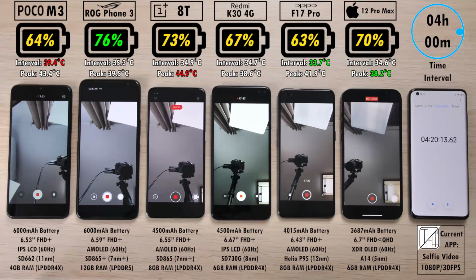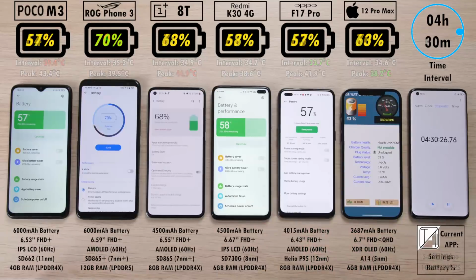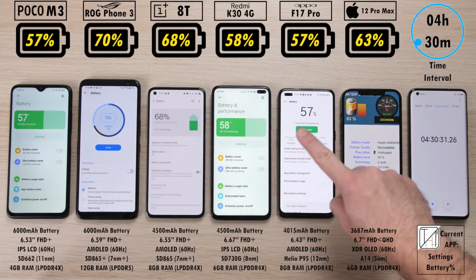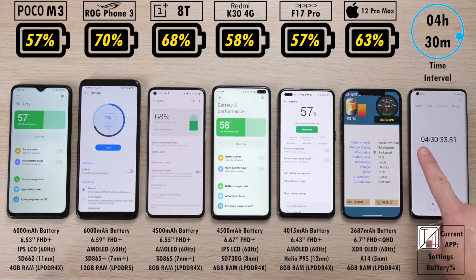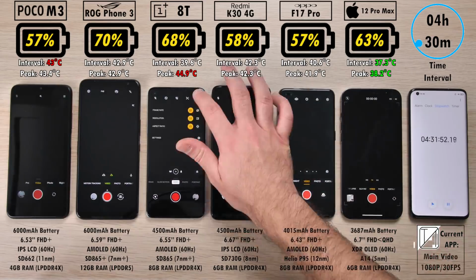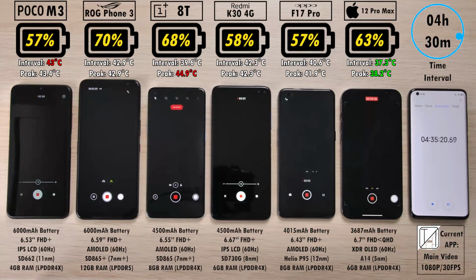the POCO's on 64%, but the lowest is the OPPO on 63%. So one of the biggest batteries is almost lost at the current moment, but stick with me, it gets extremely interesting later on. 4 hours 30 minutes, we have the POCO now below 60%, matching the OPPO with 57%. The ROG Phone leading the pack with 70%, just 2% behind that, the much smaller battery capacity 4500 mAh battery OnePlus 8T, the Redmi with 58%, and the iPhone with 63%.